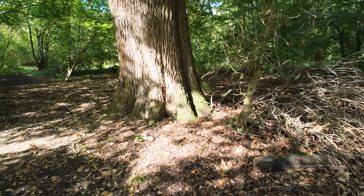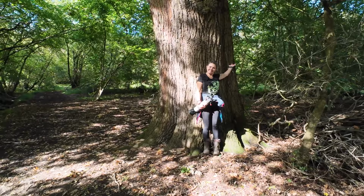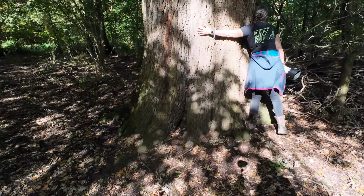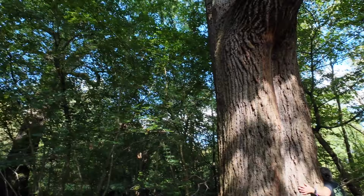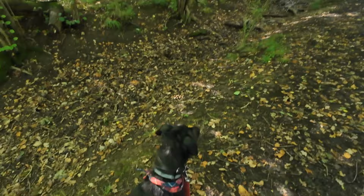I'm standing next to that tree, Sammy, just to give a bit of perspective. Look how big that tree is. There are some really ancient trees. If you're a tree nerd like me, this is an absolute must of a place to come to. That has got to be hundreds and hundreds of years old, that oak. Look at that. What a place. And a lot of the areas around here as well are full of hazel. They're hazel coppices. Oh, they're full of squirrels as well. Someone's seen a squirrel.